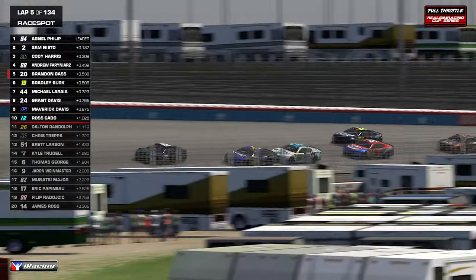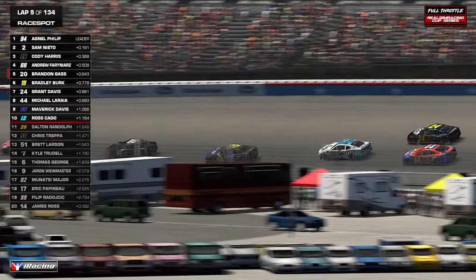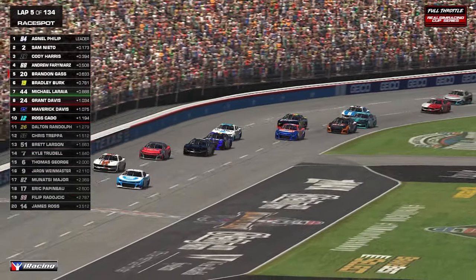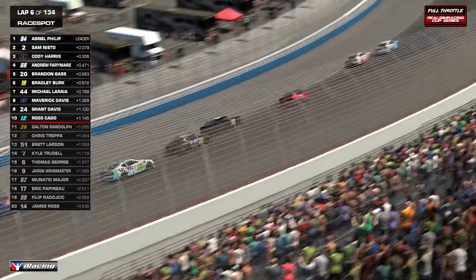You can see a couple of cars darting in a line that time off into the corner. It looked like it was maybe Gas in the 20. The lone car topside you see there, the 24, Grant Davis, he's kind of getting shuffled out of line, though. Got a little bit loose off of turn number three. He'll get passed as Lariah's going to go on by, the 15, Maverick Davis as well.